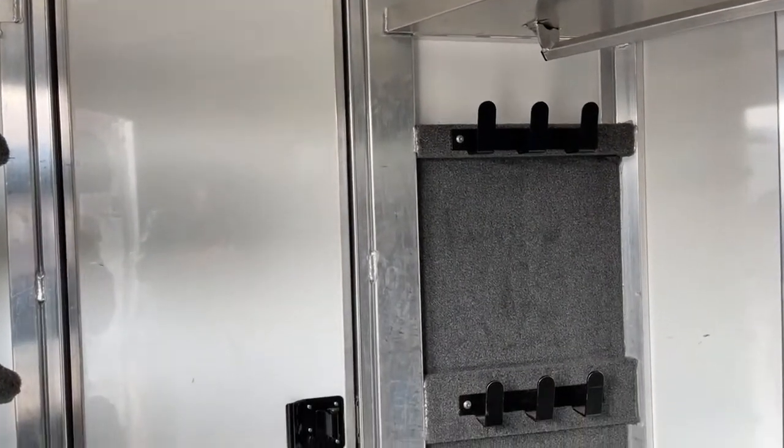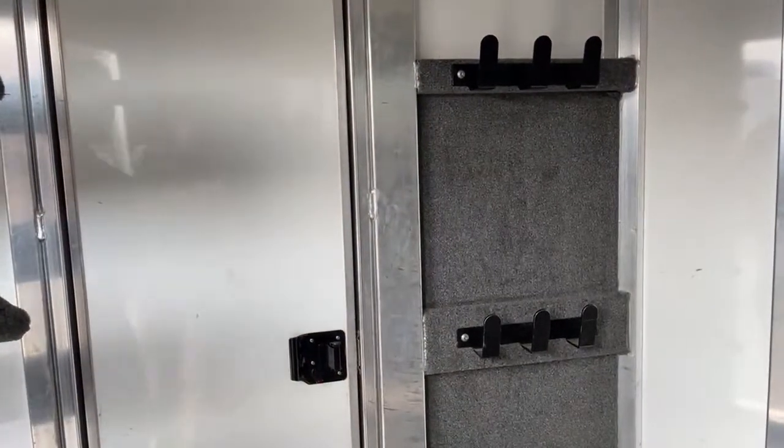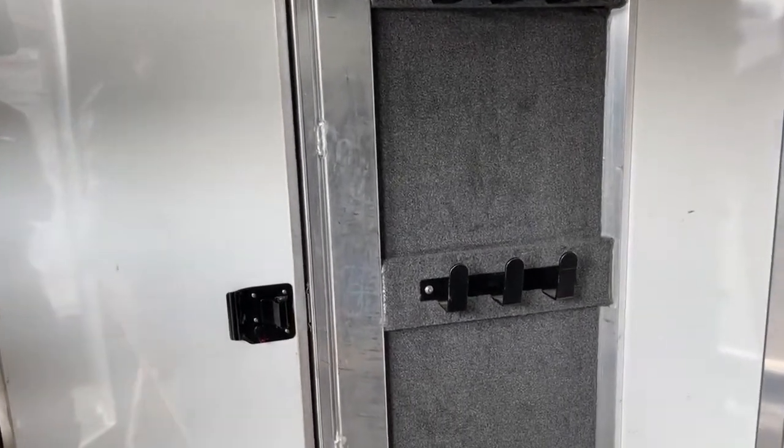Cool thing I like about it too, with this being carpeted, a lot of your guys' splint boots and bell boots and stuff like that will have that Velcro, and you can Velcro them right to that carpet to dry them out. Pretty much anywhere you see carpet in this trailer, you can Velcro stuff to dry them out.